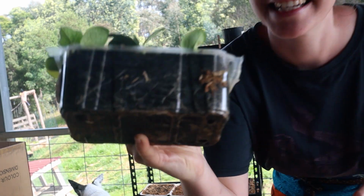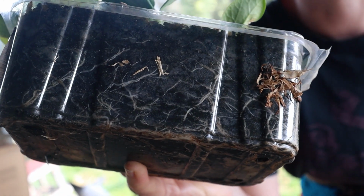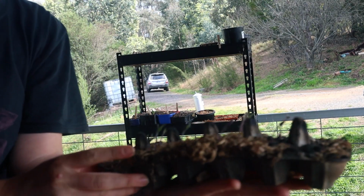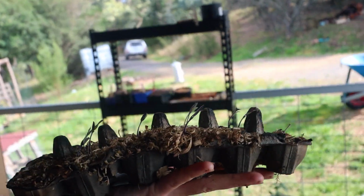Definitely need to be planted out. Look at all of their roots. Tomatoes ready to go.